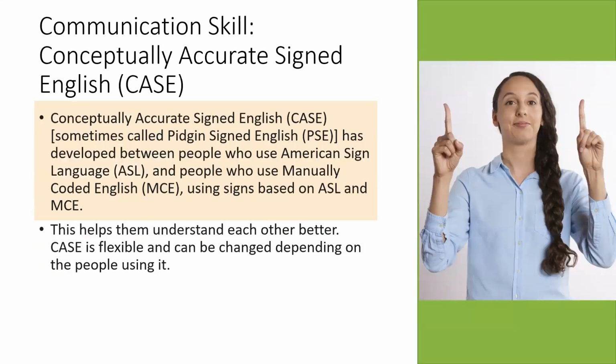Conceptually Accurate Signed English, or CASE. Conceptually Accurate Signed English, which is sometimes called Pidgin Signed English, or PSE, has developed between people who use American Sign Language and people who use manually coded English, using signs based on ASL and MCE. This helps them understand each other better. CASE is flexible and can be changed depending on the people using it.